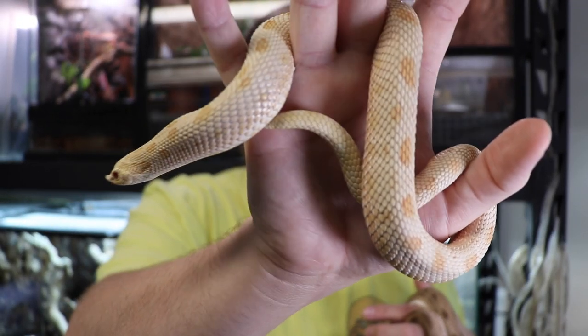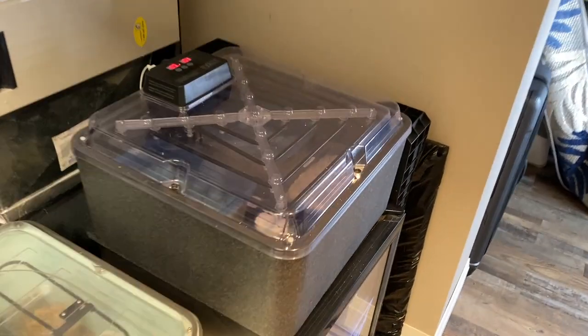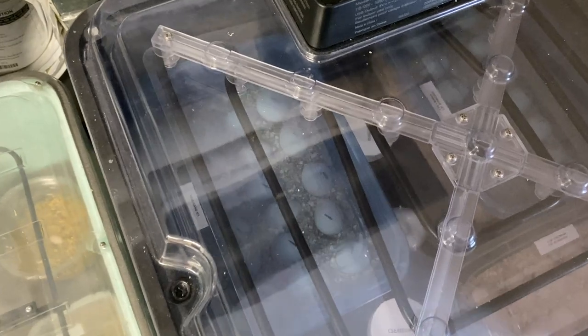Now that you've met Lux, and you've also met Rowan, we can move on to checking out what the incubator has in store for us. Let's go! All right, we're in the storage room. Come on, this is like day 61.